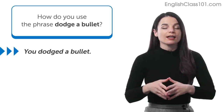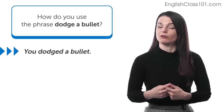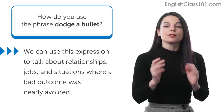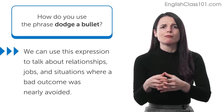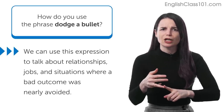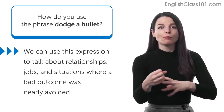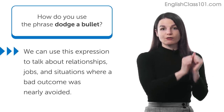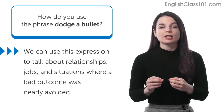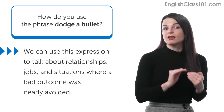So we use this in situations in which something bad was going to happen, probably in the future, but you got out of it. So we can use this expression to talk about relationships, like maybe you meet somebody that's dangerous or that seems strange or maybe that's not good for you in the future, or maybe it's about a job where the situation at the job is just not going well and you get out of that situation. So we use this expression, to dodge a bullet, to mean you got out of something before it became worse.